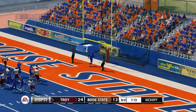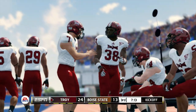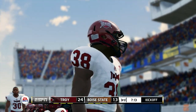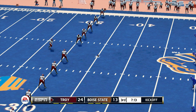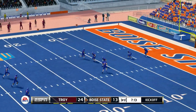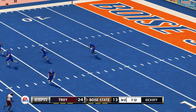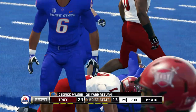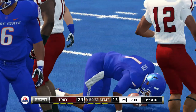He makes the PAT. Everyone's all lined up and ready for the kickoff. Wilson sets on time. Wilson fields it at the 1. Tackle made at the 27-yard line. 26 yards.